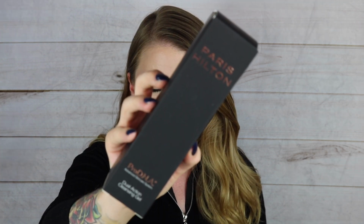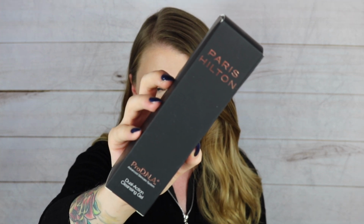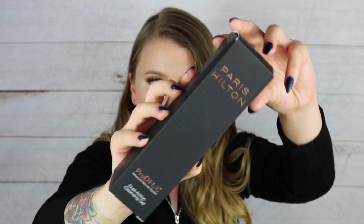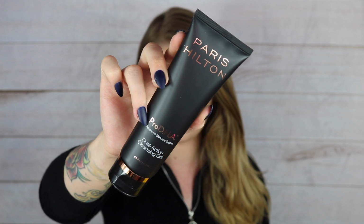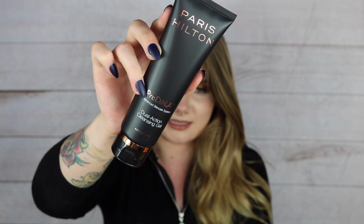First up, I have a product by Paris Hilton, Skincare Pro D.N.A Dual Action Cleansing Gel. This has a retail value of $39. Oh wow, I thought I misread that. Here's what the packaging looks like. It's very sleek, black with some rose gold accents.